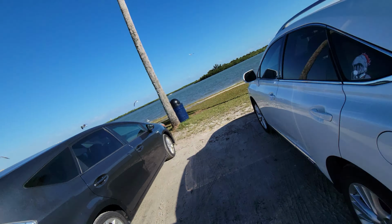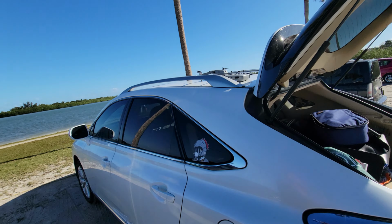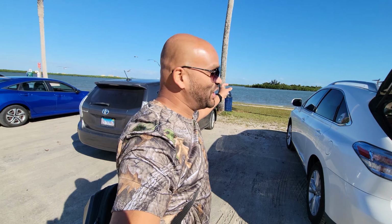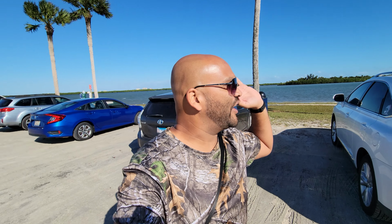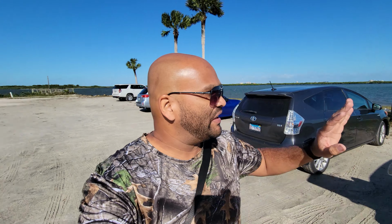So yeah, I'm gonna go ahead. I got the drone already out. I'm gonna show you guys this park, especially the island, which is right there. Give you guys a nice little shot. You can see the entire Mosquito Lagoon, because this place is the very northern part of Mosquito Lagoon. And without any further ado, let me get to work.